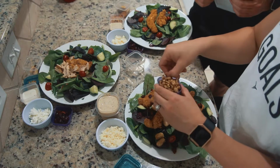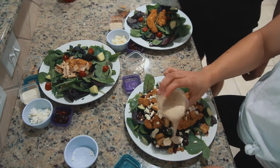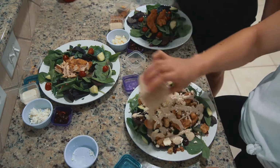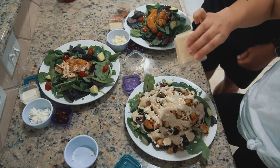Which it looks amazing, right? Yeah, it does. This is the kind of salad that people love to eat. I feel like you should pick the chicken out. What? Just kidding. I feel like the dressing is not really going that far. Yeah, I definitely put a lot of dressing on my salads.